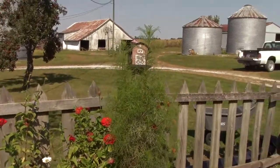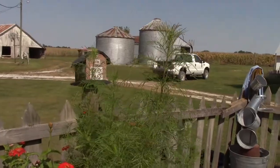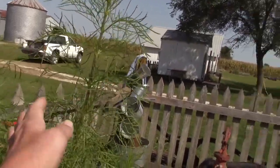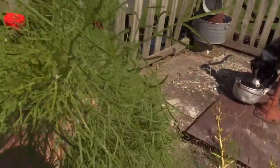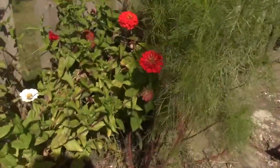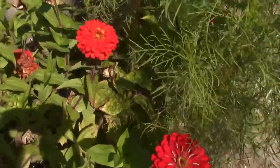My cosmos friends never did put on a flower this year, and I don't know if they're going to. I can't figure that out. I mean, it looks like there's a little bit of flower bud up there. My zinnias did well though. We still have some really pretty ones.